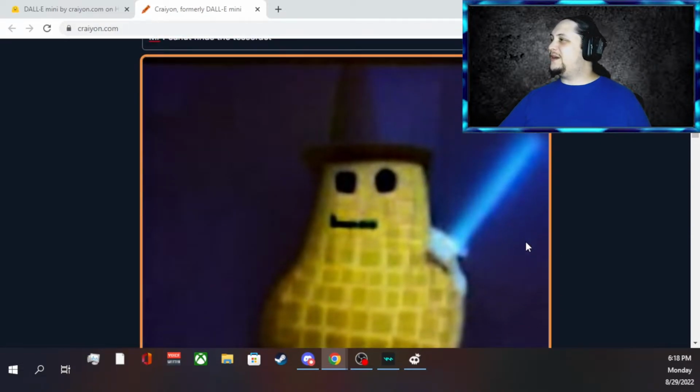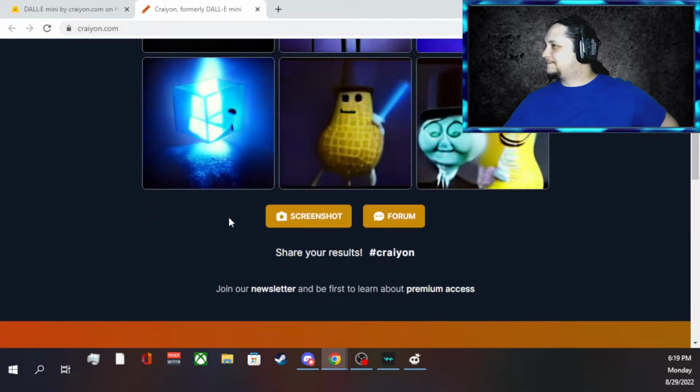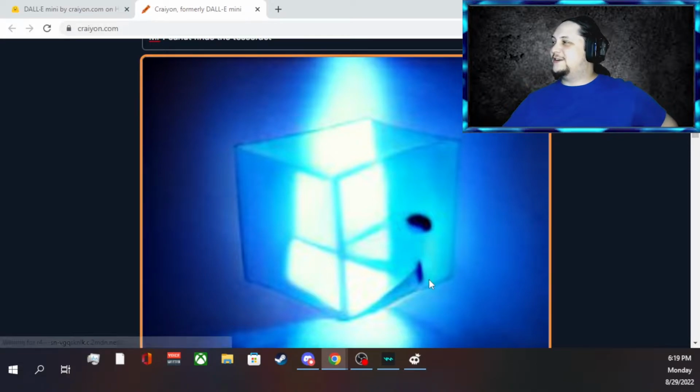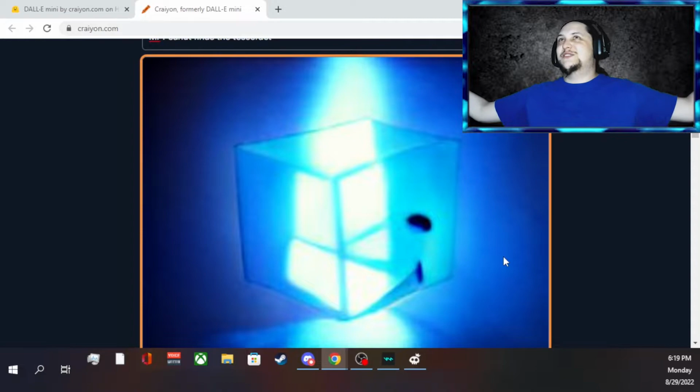Oh, here we have Mr. Peanut as a soulless Jedi. The Force has left him long ago, but he refuses to lay down. And in this one, we literally just have the Tesseract, but we see the shadow from inside of the Mr. Peanut that has just given up all will to exist and is ready to become one with the energy of the Tesseract. I'm just making stuff up.